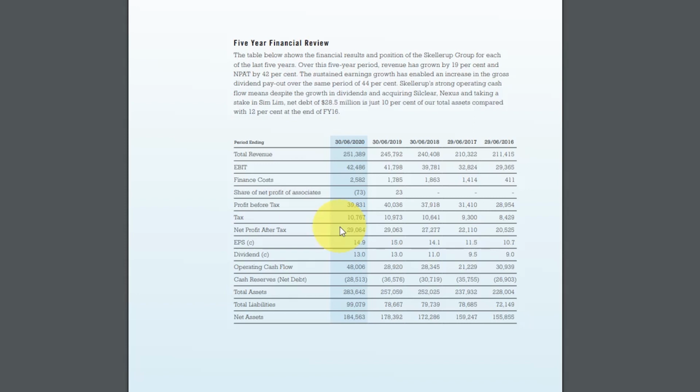But again, this has been a down year for most businesses. So the fact that they're still maintaining their net profit despite a difficult year still shows that it is a really good sign. We can also see here that they have been consistently paying out dividends, which again is a very, very good sign.